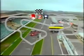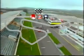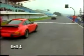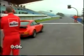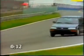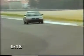The nature of our demonstration is simple. We'll give the road cars a start over one standing start lap. First, the Honda. Almost 20 seconds later, the Porsche starts.